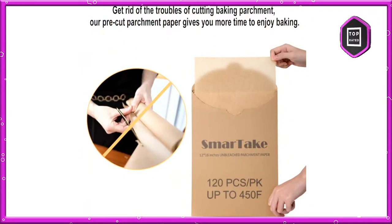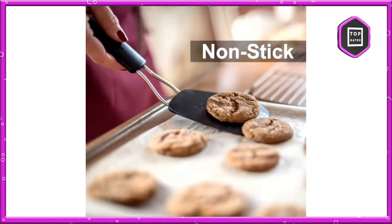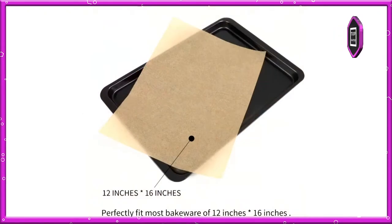It can resist temperatures up to 450 degrees Fahrenheit. It is non-stick parchment sheets. Cookies can easily slide off the baking tray, and the bread won't stick on it, so you don't have to dust it anymore or waste your flour to dust, and you can easily remove sheets and brownies and any other stuff. This is just perfect for you.